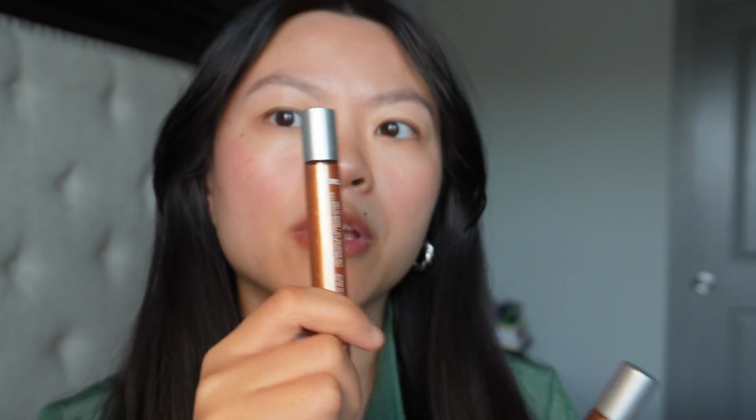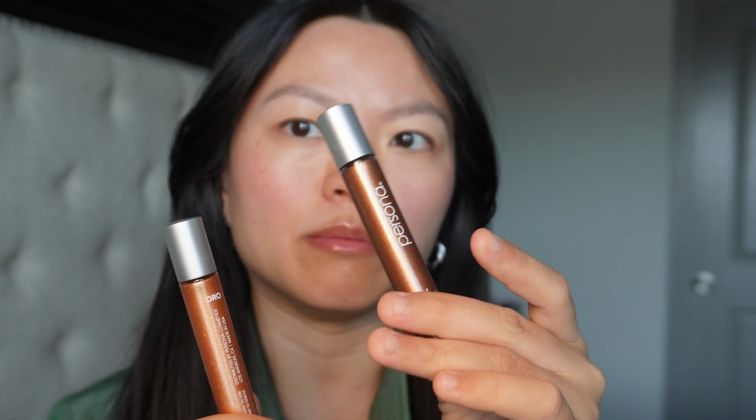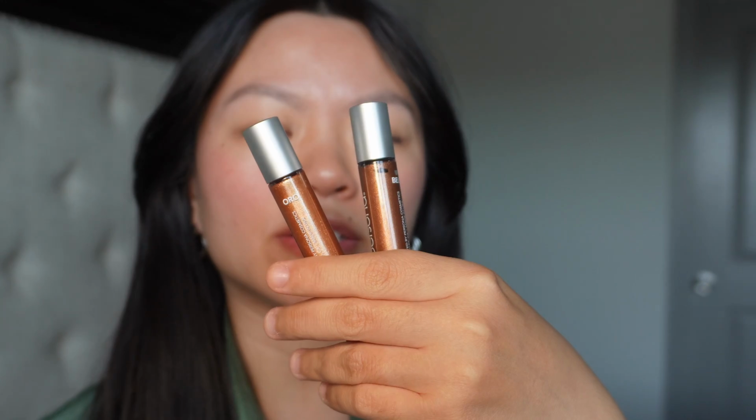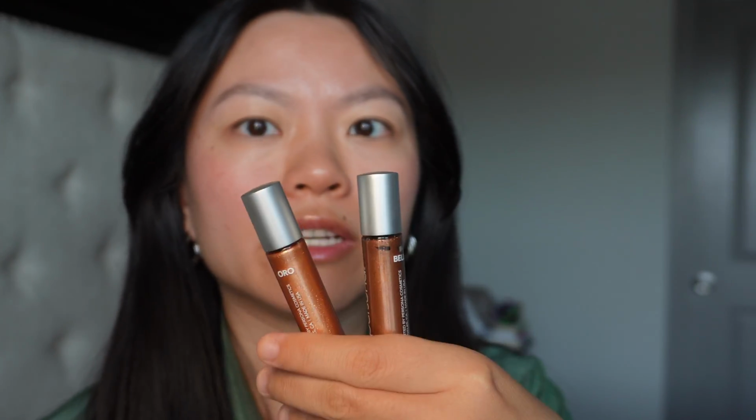We're gonna go in with Pony and Oro. I really love Oro. Oro is kind of like a gold one, and then there's a bronze one, which is the shade Belle, and then Pony. I did try these two yesterday just to see how they go on and everything, and so far I really like these.